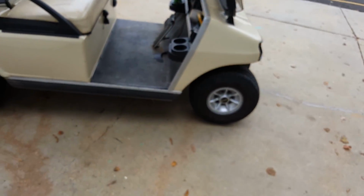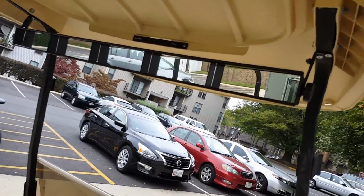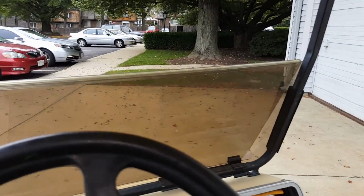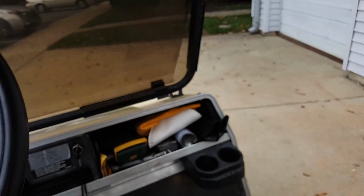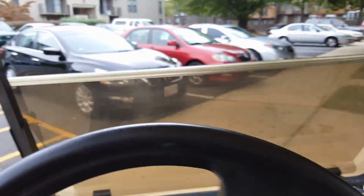So, I know you guys like my JDM mirror that I put on here. It's pretty dope, right? I'm tired of almost getting hit by everybody. So, let me turn the flash off real quick. Don't want people looking at me all crazy. Let's go take a little tour of the property and show you what I do.